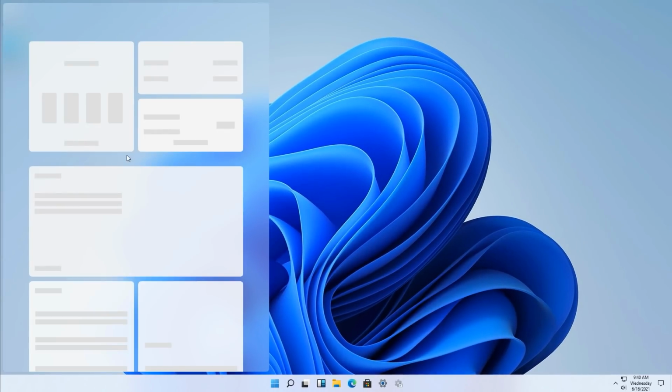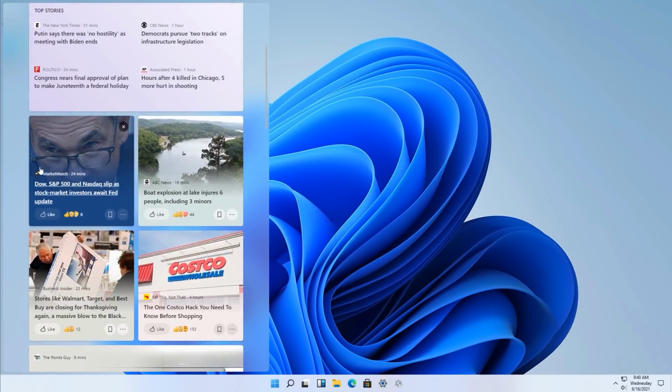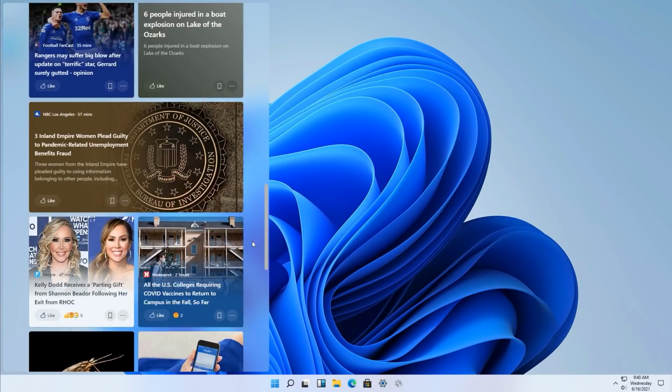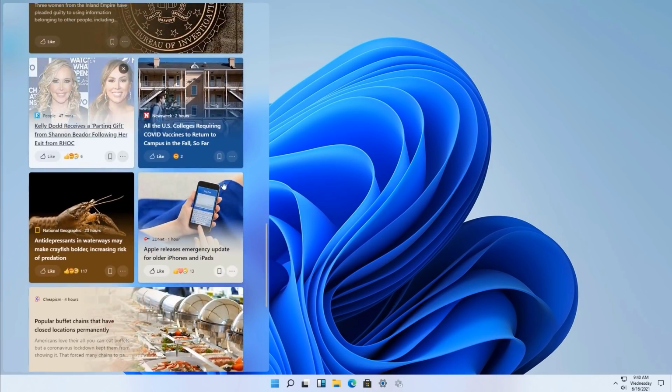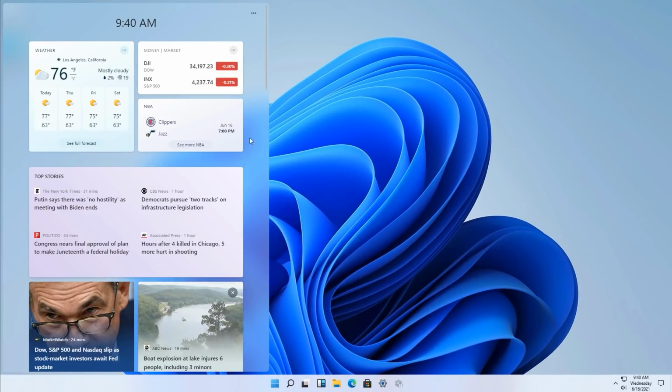Yes, so here is the widgets panel, which at the moment appears to be exactly the same as the news and interests panel that was just added to Windows 10. However, I am very hopeful that they'll add more widgets than that, because I do not care about the crap news that they add on this page. I mean, it's all garbage. Like, I do not care about People Magazine, okay? Anyway, you can get the weather though, money markets, NBA, sports, whatever. You can customize that. I'm really hoping they'll allow you to add more, maybe download some additional widgets, stuff like that.